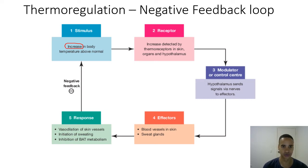So that change will be detected by the thermoreceptors, the cells that can detect temperature in your skin and your organs. That signal will get sent on to the hypothalamus, the control center. The control center will send a signal to the effectors. In this instance, the effectors we're looking at are the blood vessels in our skin and our sweat glands. And then the response will actually occur.